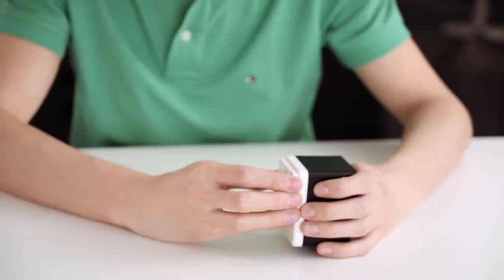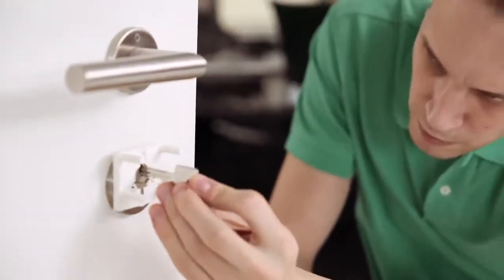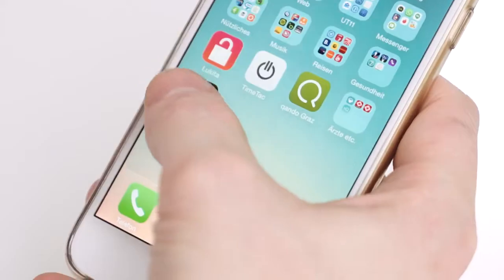The installation of Nuki can be done within 5 minutes. You just place the back plate on your existing door lock, fix it and put Nuki on it. After that, you pair it with your smartphone and set up the app.